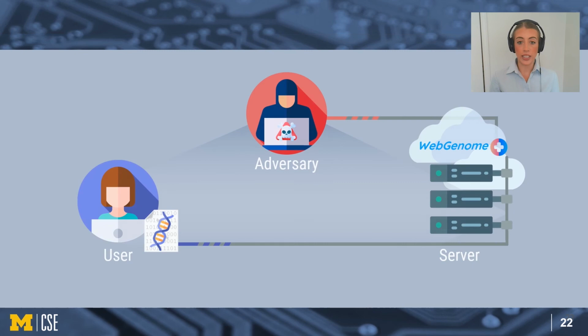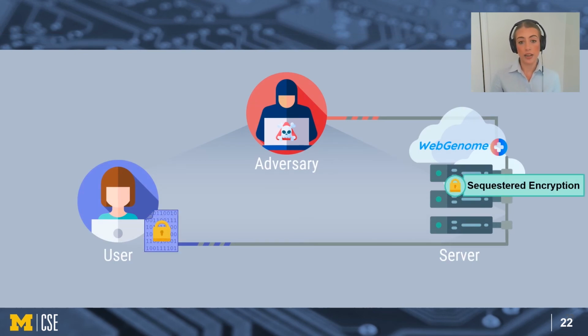Returning to our motivating example, the user can now confidently encrypt their data with a key that they exchanged with the server. With support from our secure microprocessor enclave, they can be reassured that neither the software nor the operating system on the server will ever know the true value of their genomic data.